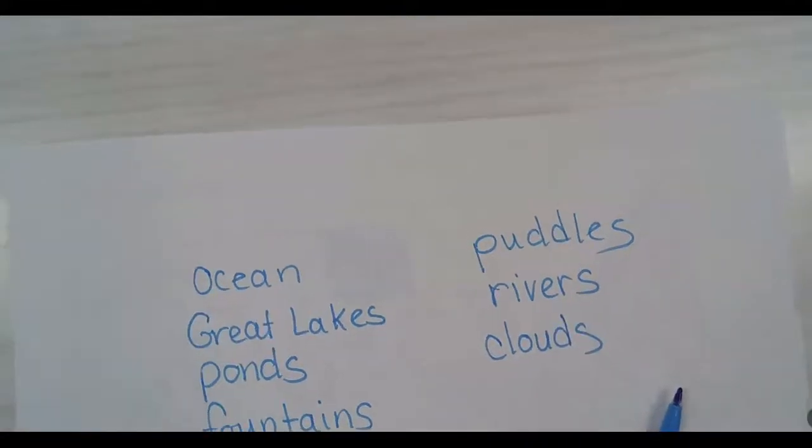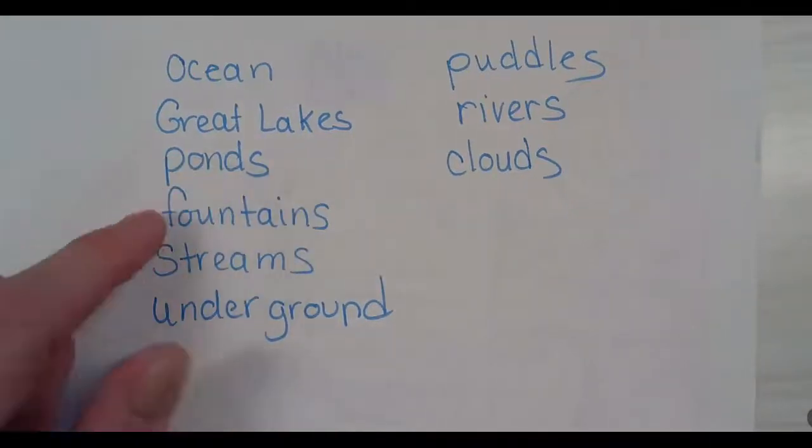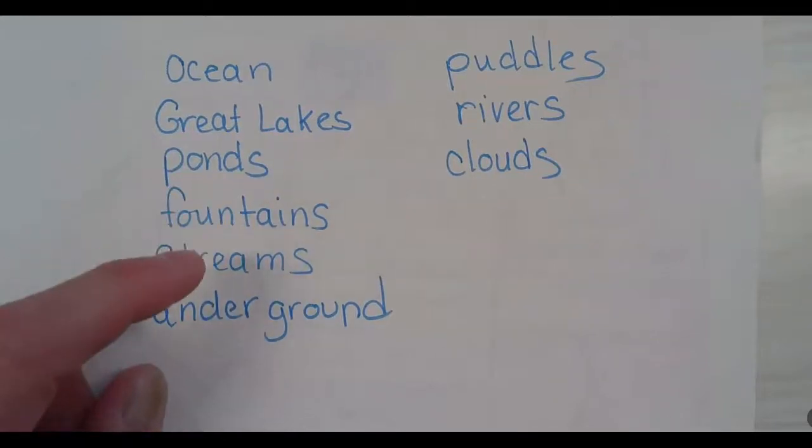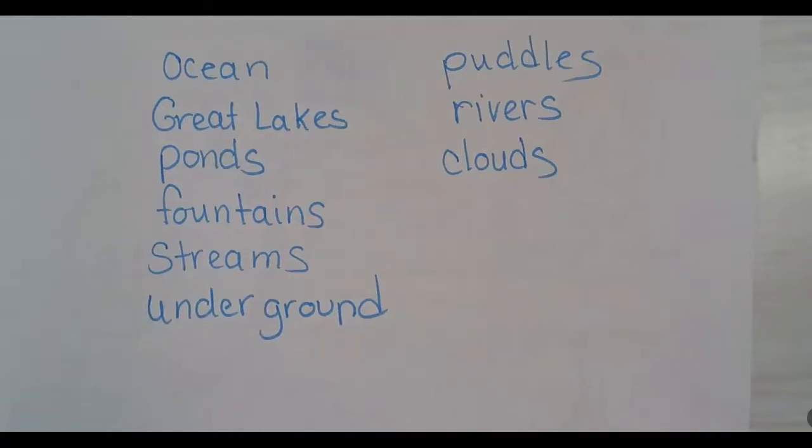All right, so these are just some of the places you might find water. Great Lakes would also be just lakes, ponds, fountains, streams, underground, puddles, rivers, clouds, snow. Top of mountains would be snow. It's found in glaciers and icebergs. Well, our fishbowl has water. But when you're talking hydrosphere, you're talking about one of the spheres of Earth, so you're really talking about where it would be located on the Earth, not so much in fishbowls. You need to understand how much water is in each of these locations. So I have some water task cards.